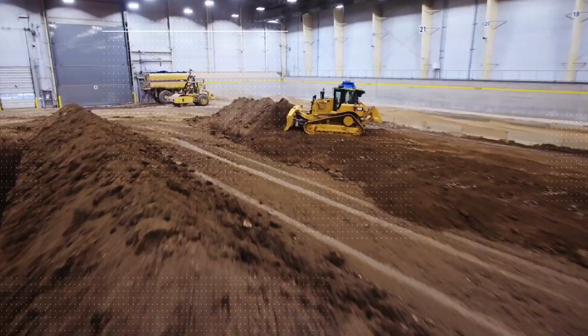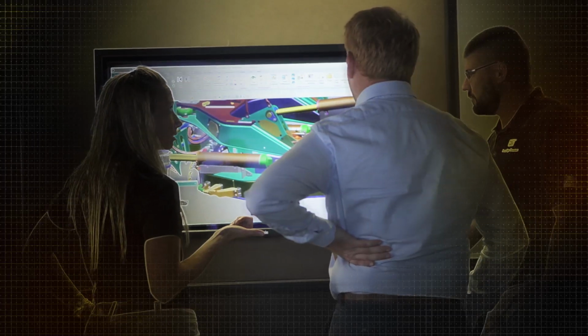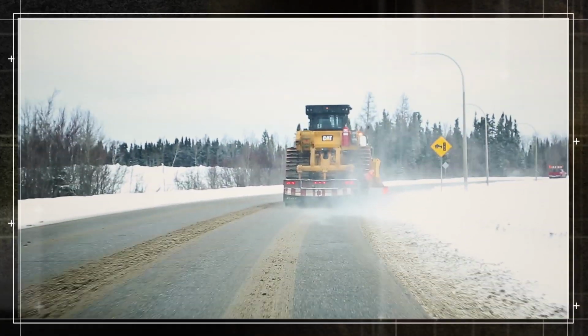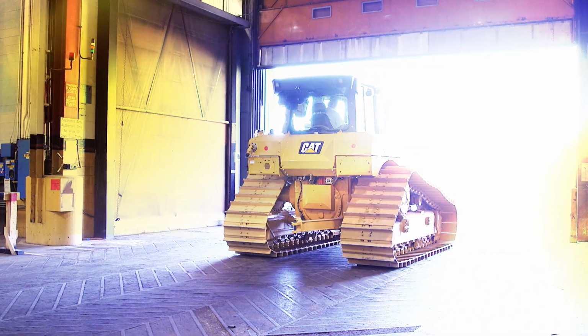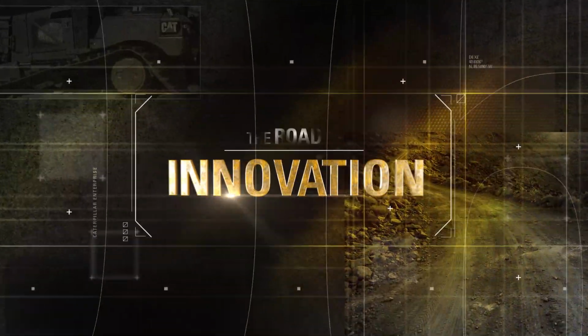Join us as we journey with Cat's engineering team as they take a new machine from the drafting table, put it through grueling systems testing, and then into real-world applications in one of the harshest environments on Earth. We're going behind the scenes as this brand new Cat D6 prototype rolls out of the factory and into the dirt on the road of innovation.